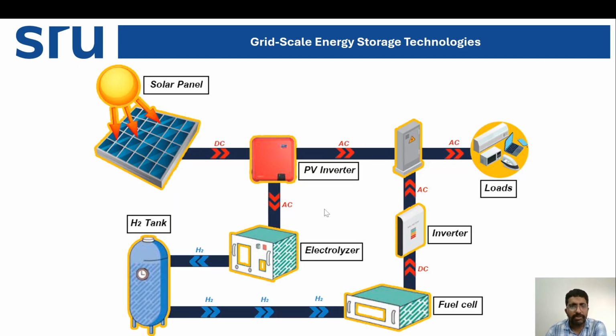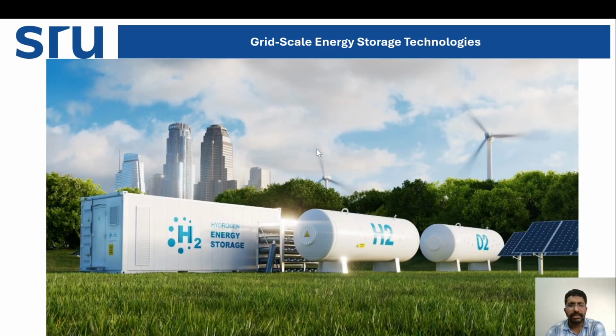So this diagram shows the working of solar panels. DC current will be generated, inverters will be there, and here we can directly provide it to the AC loads. And here you can see the electrolyzer, hydrogen tank combination, and fuel cell. Of course, the fuel cell will again provide you DC, so DC will be converted into AC, and through that AC loads can be sustained. Okay, so these are also some graphical representations of hydrogen storage facilities.